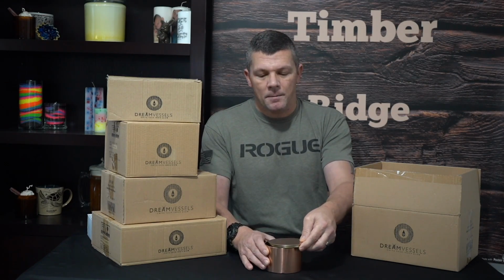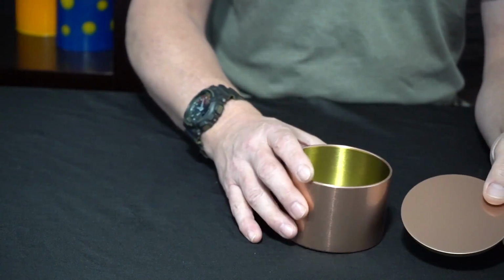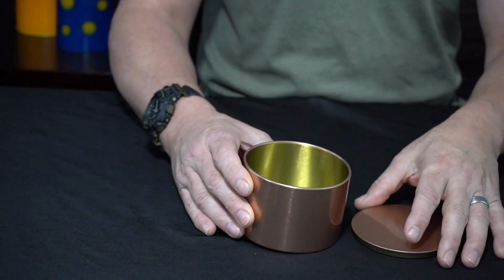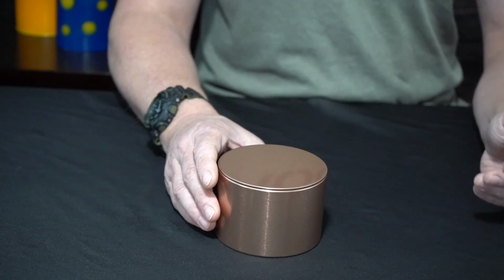Let's zoom in and check it out. Again, here's the Zen in gloss copper. Not quite your average candle tin, just the unique lid and amazing colors. Definitely take this a step above average. At 15.2 ounces it will definitely make for a great candle. And the flat lid bottom and straight-sided design offer up plenty of room for any type of labeling or branding.